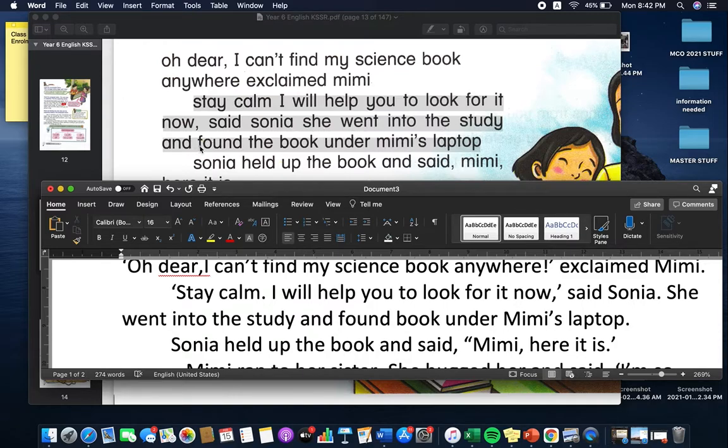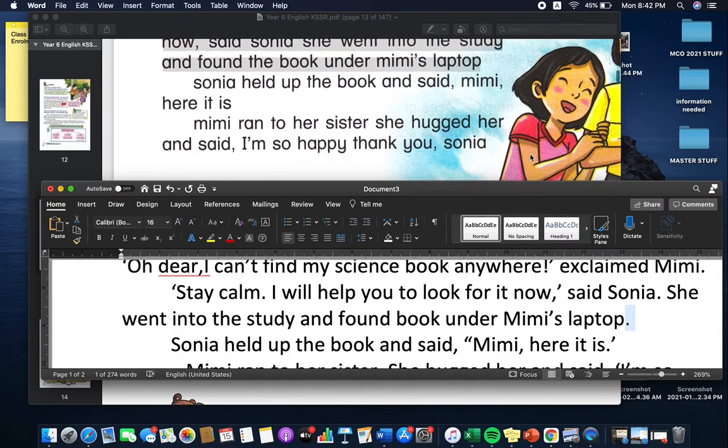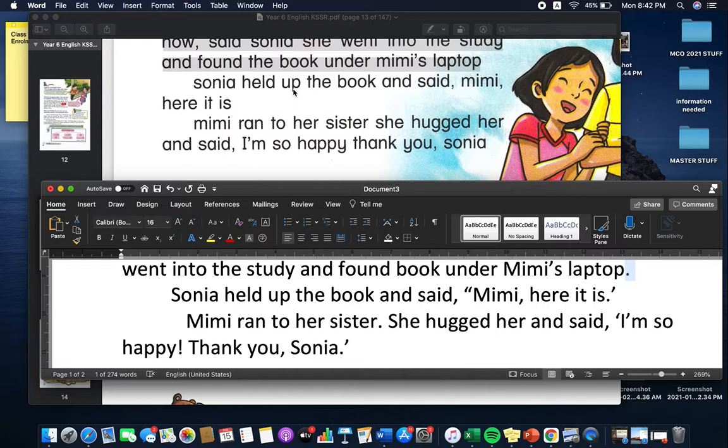She went into the study and found the book under Mimi's laptop. Okay, she went into the study and found the book under Mimi's laptop. 这个 no changes except we need to put a capital letter for Mimi's name and then full stop here. Okay, 所以这个没有很大的改变。Next one will be: Sonia held up the book and said. Sonia 她把书拿起来 and said，然后讲 Mimi, here it is. Mimi, 书在这里。Sonia held up the book and said, Mimi, here it is.